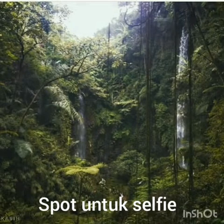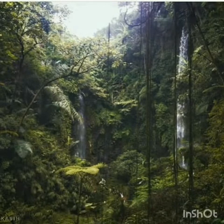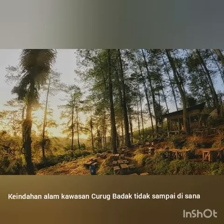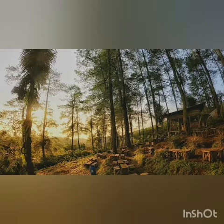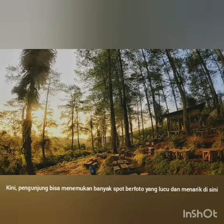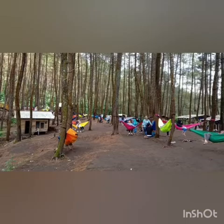The selfie spots. The natural beauty of the Curug Badak region does not end there. The beautiful pine forest area was transformed by the residents with a little creativity, and now visitors can find a lot of funny and interesting photo spots here.